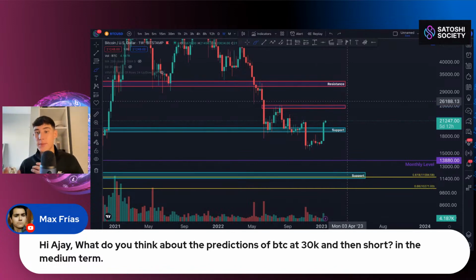Because I am expecting this pullback. I was showing you on the smaller time frames, I'm expecting this pullback on the daily. There are indications telling me we're going to have a pullback on the likes of the 12-hour, the 8-hour, the 4-hour. We've got all these bearish divergences. We've got all these resistance levels. We've got the ES potentially getting a rejection from the resistance.